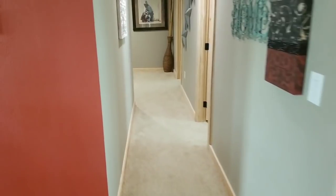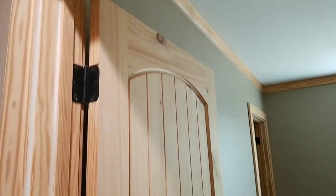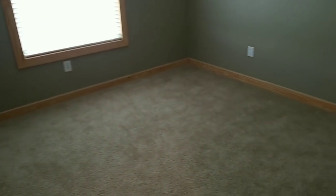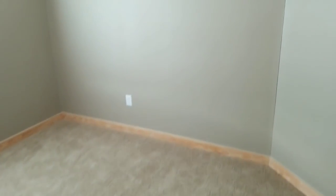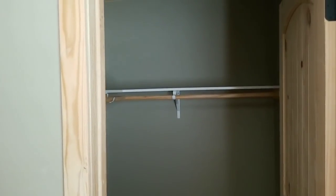Now, these guest bedrooms or kids' rooms are centered in the middle of the home, which is a little bit different. Again, you get your pine doors that are included in that Southern Yellow Pine package. Good-sized bedrooms. Everything in this home is full tape and textured sheetrock. So it's all half-inch sheetrock all the way through the home. And then you get these really nice walk-in closets back here in the kids' rooms. And those are also done with the wood rods and the wood shelves.